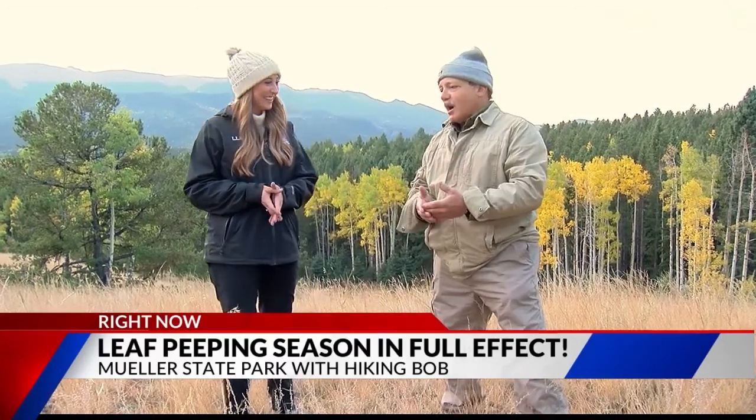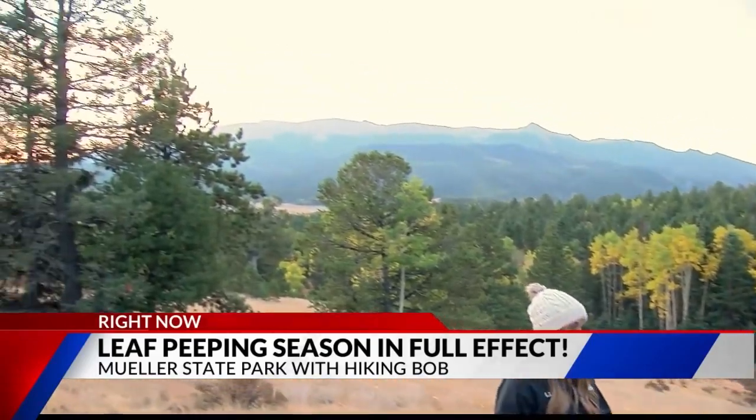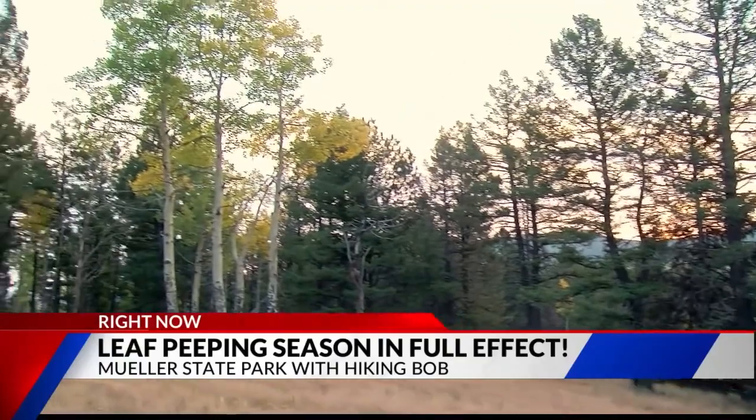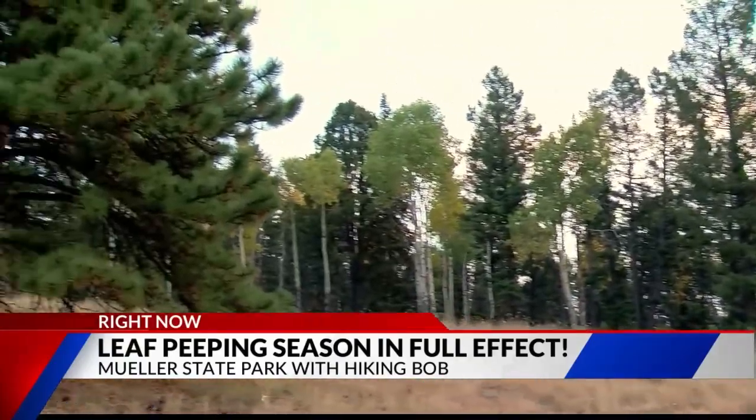And then when it comes to photography, you want to make sure that you're being careful with the environment. You're not just tramping all over anything. You're not getting too close to the animals. If you see an elk back here, which we may see, you don't want to get too close to them and spook them and disturb the animals or anything like that.